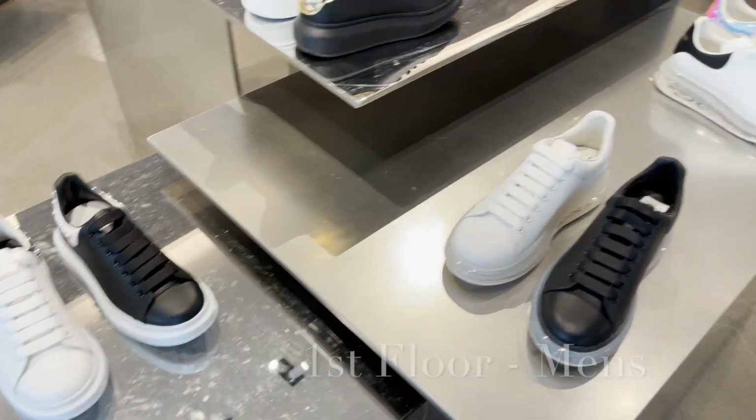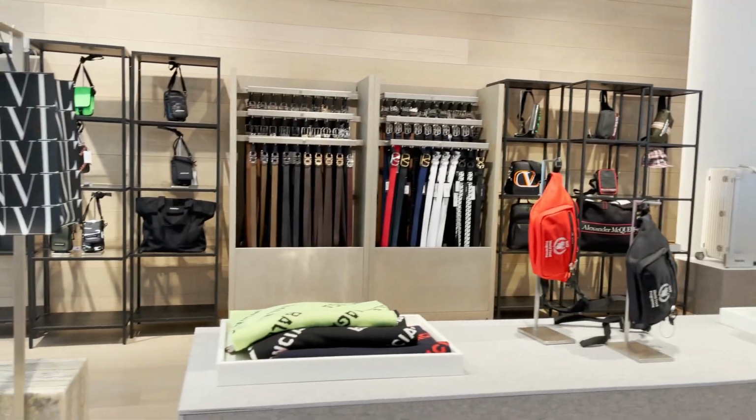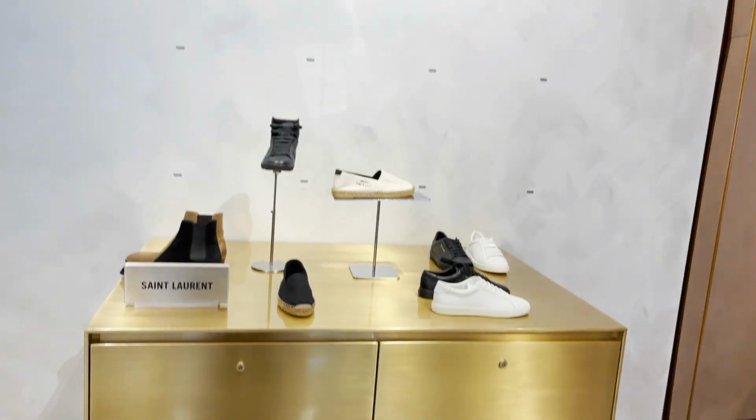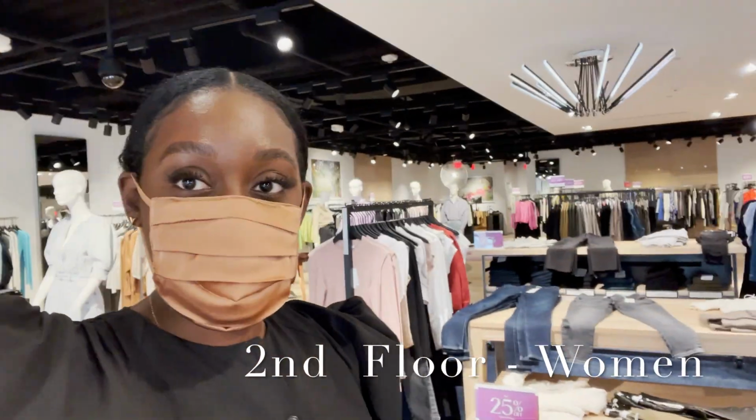Alright guys, so I'm currently at Barneys at Saks in Greenwich, Connecticut, and I'm gonna give you guys a little tour and show you all the amazing pieces and brands that they have here at this location. And upstairs you can find the women's collection.